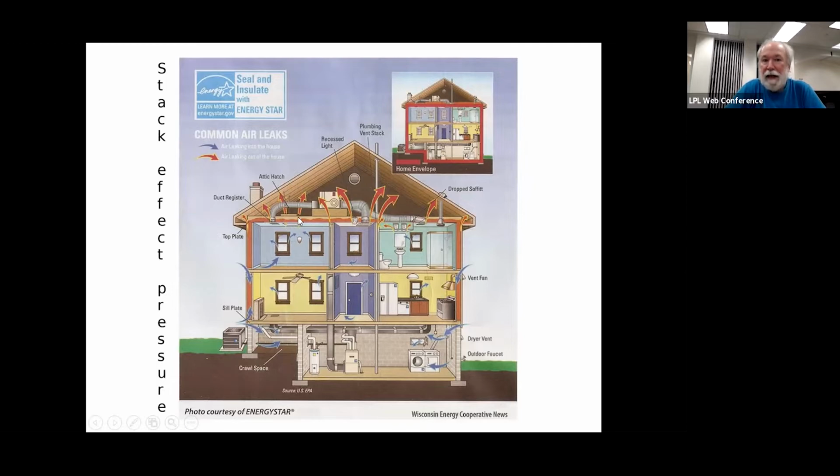I'll show you pictures of that. All that warm air leaks up into the attic through the attic hatch without a trace. Ceiling light fixtures, same problem. The warm air disappears. We have no idea it's going away.